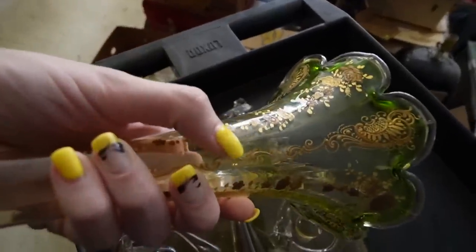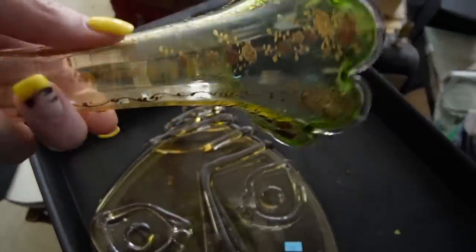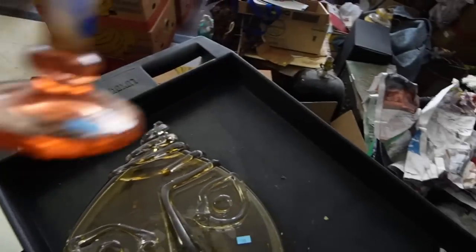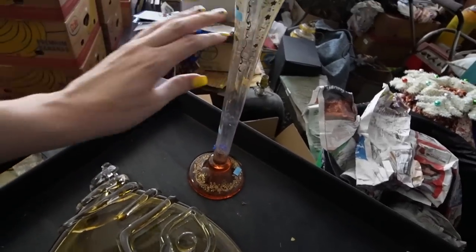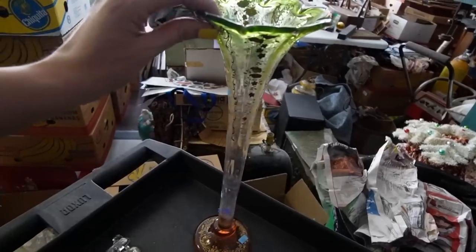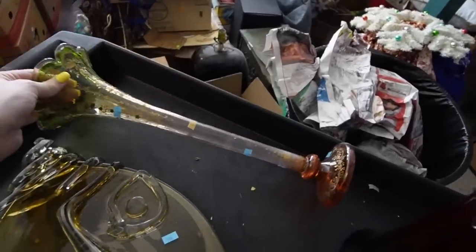It's not terribly worn. A lot of the times when I find these pieces, the gold is just worn off over the years. So this was also very exciting, and obviously it's quite tall. It's over a foot tall, maybe like 15 inches. I'm going to lay it back down though so it doesn't fall over.